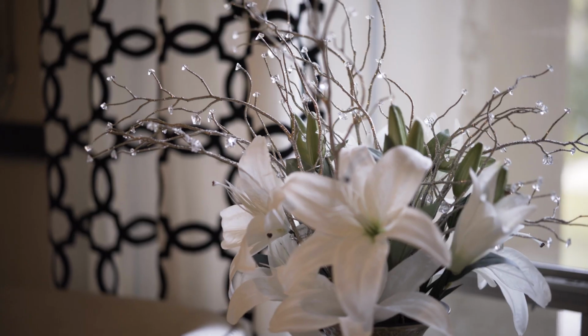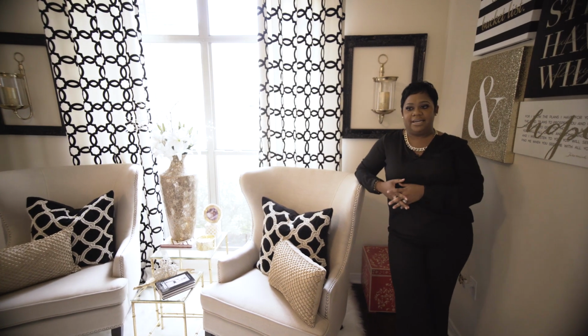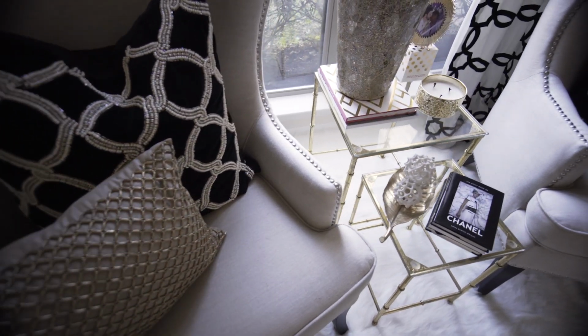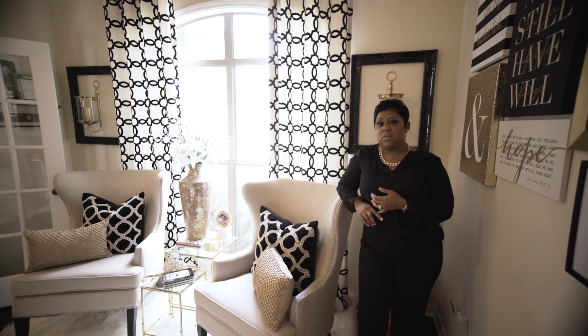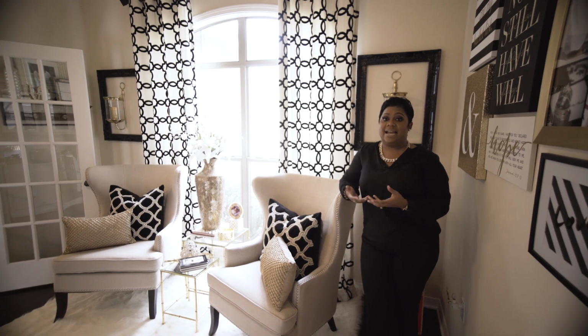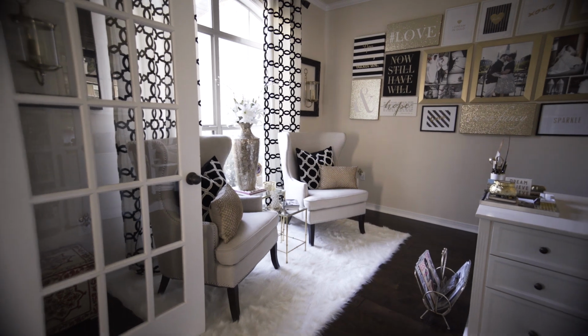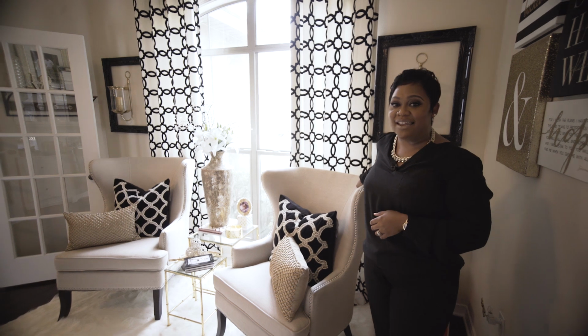Another one of my favorite areas, I should say, is the seating area that I also put in here. A lot of times when my husband and I are in here working really long hours on our computer and we're just tired from sitting at the desk, this is the perfect area for us to sit back, relax, and take a breather. Also, if my husband takes meetings from home, or if I have a meeting that I need to take at home, this is a perfect little area for any of our guests or clients coming to our home. The chairs actually come from Home Decorators Collection.